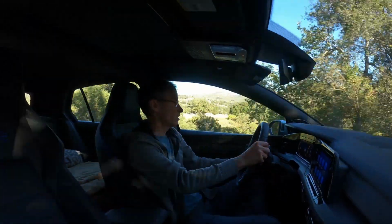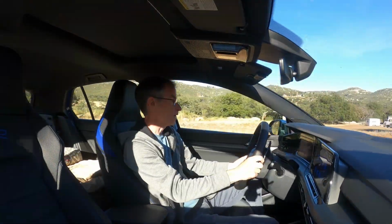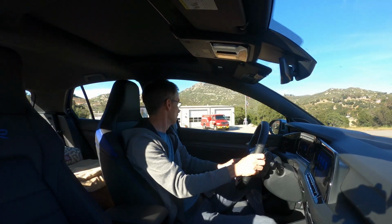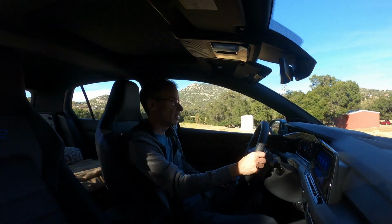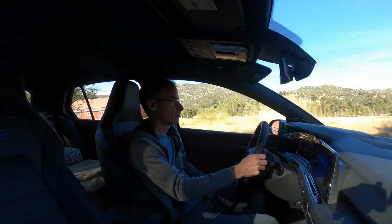And the only downside is it just looks like a Golf. I mean, that's the problem. It's got the slightly larger rear wing, but people look at it and they're like, is that a GTI? And that's not what you want, really. You want it to say, hey, is that an R? But it's very subtle.